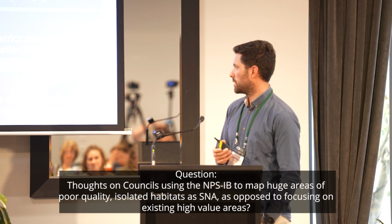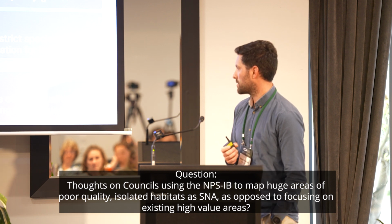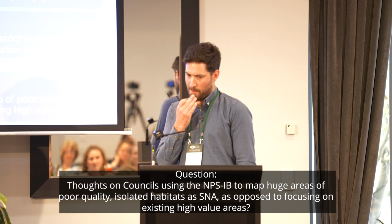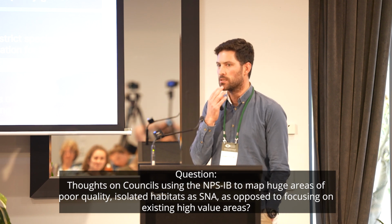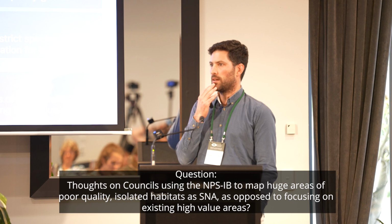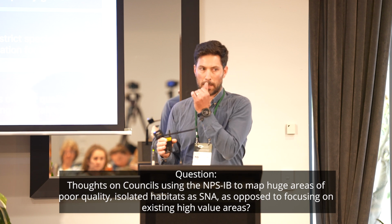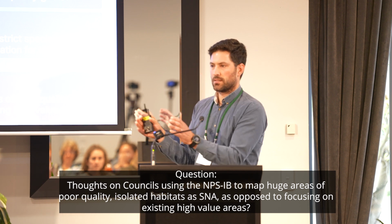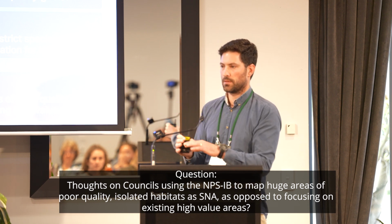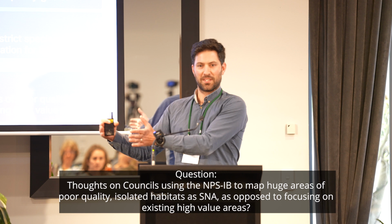And the last curly one. Thoughts on councils using MPSIB to map huge areas of poor quality isolated habitats as SNA as opposed to focusing on existing high value areas? I think SNAs will have been mapped for a reason. Coming back to the point of focusing on the good areas and working your way down to the bad, if it's a small isolated patch of, say, some kakatea or a crappy end of a gully or something like that, it's a bad area relative to the better SNAs.